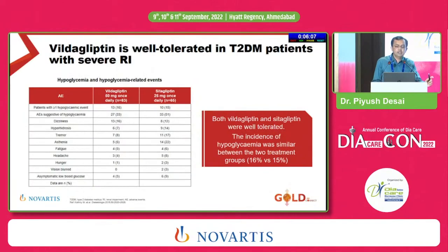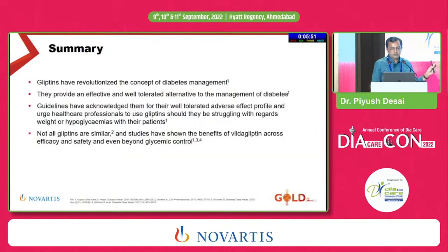As far as tolerability is concerned, both are well tolerated. And I will say not only in severe renal impairment, this is one of the best tolerated anti-diabetic medicines. Very, very few side effects. Only a few patients will not tolerate gliptin, and that's why it is one of the safe drugs, and it was found to be safe even in renal impairment patients.